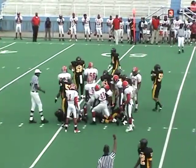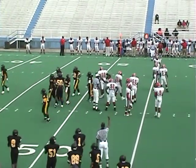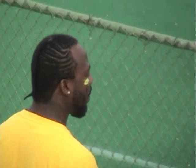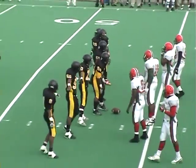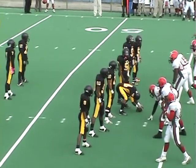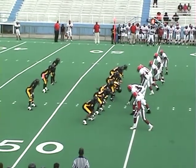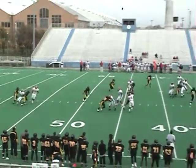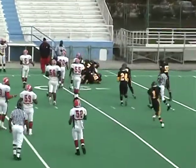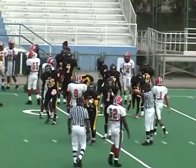And driven back. Titan defense holds. There's a punt, short punt received by Titan. Brought down in his tracks, maybe a gain of one.